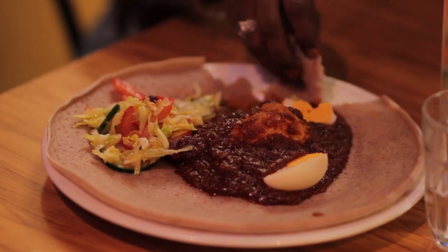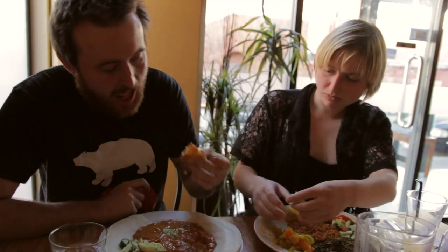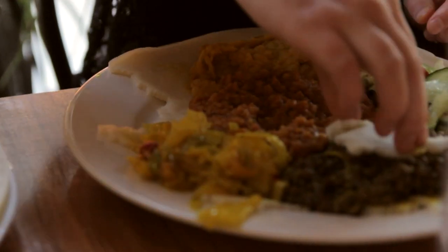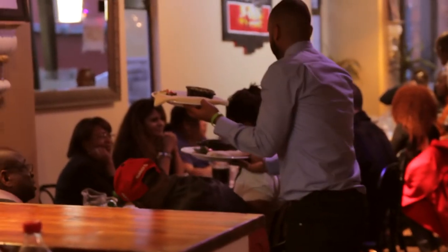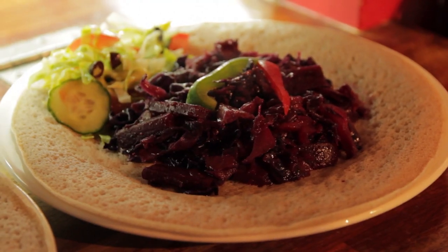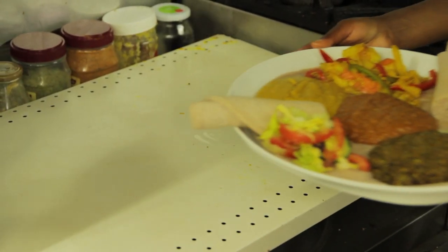The traditional way to eat with injera is to rip a bit off and use it to scoop up the food, which makes for a great way to share with friends and family. We have a variety of traditional meat-based meals, but also half of our mains are vegan. So no matter what kind of food you're after, we have something for you at Adulis. We look forward to seeing you here.